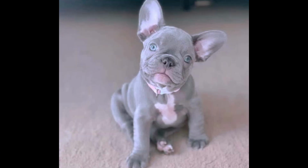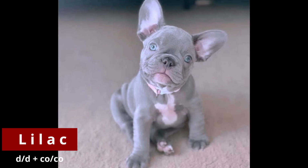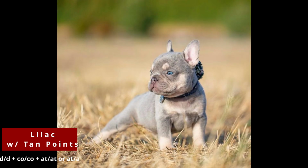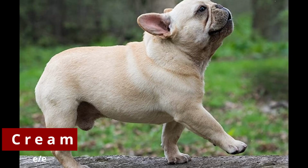Similar to blue, but not to be confused, is lilac. This takes two copies of the dilute gene, little d, and two copies of chocolate, little co, in order to be considered lilac. Although a dog can carry one copy of other recessive genes, this is the combination that creates a true lilac. Cream, or little e, is dominant in all other coat colors as cream covers everything.